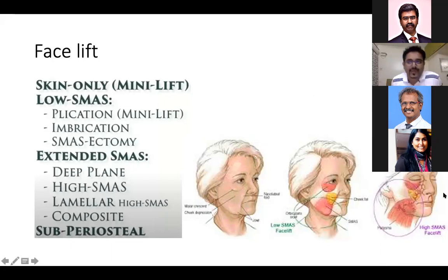Actually, to be honest, when you talk about facelift, it's better you should know about the facial fat. Facial fat is classified into superficial and deep, where you have infraorbital, medial, middle, lateral, transparotid, then you have suprajowl and infrajowl. So based on that, you're going to decide what kind of facelift you're going to do.